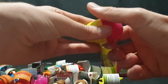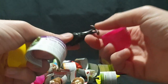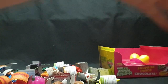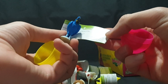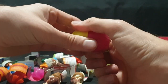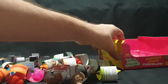3 left. Livingston's flying fox. Nice little bat hanging upside down. Okay, second last one. We have another Liz McCaw. And then the final one, we have a Sunders Calugo. Okay, check that down there. And that is all of them.